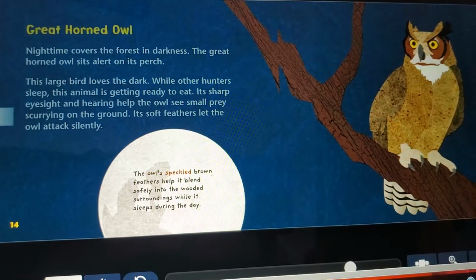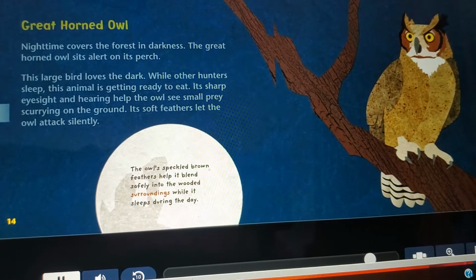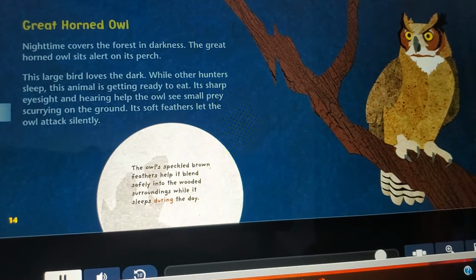The owl's speckled brown feathers help it blend safely into the wooded surroundings while it sleeps during the day.